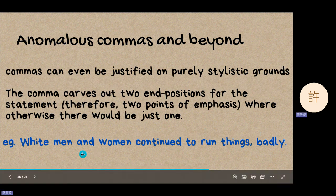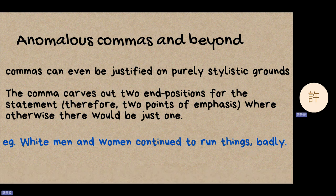The other example is white men and women continue to run things, badly. This comma is unnecessary, but by making you pause before the last word, it emphasizes the last word. It makes you really focus on that last word. So it communicates more clearly, even if the grammar is not exactly correct. And I think this is very important. So even when we're talking about what is right and what is not, please remember, especially in your writing class, please remember it sometimes is better not to be 100% correct.